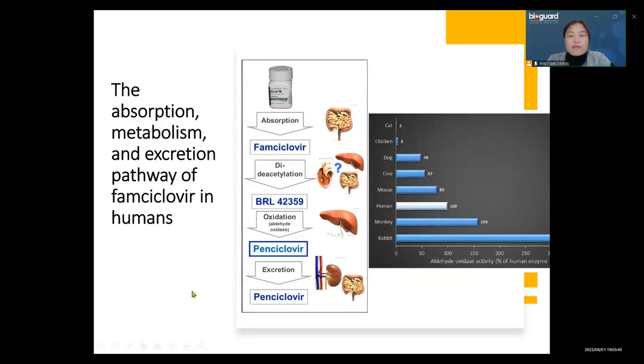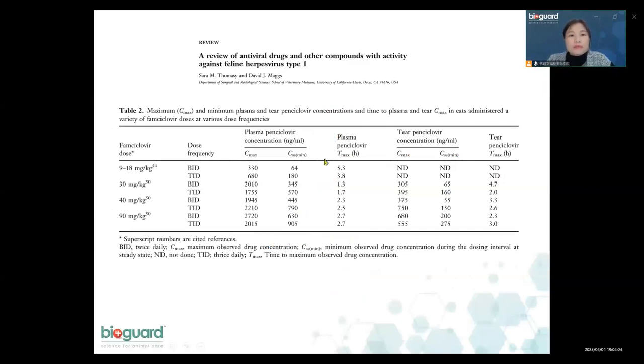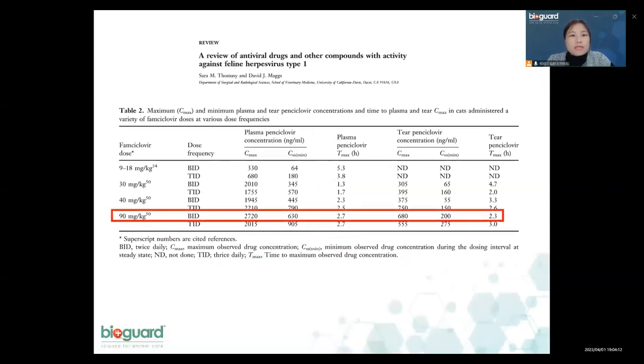So penciclovir pharmacokinetics in the cat are extremely complex and nonlinear. In other words, doubling of the famciclovir dose does not lead to doubling of plasma penciclovir concentration. Therefore, the recommended famciclovir dose, according to the reported studies, is 90 milligrams per kilogram orally. As for the time between doses, twice a day is as effective as thrice a day. Therefore, it is recommended to give it twice daily to decrease the client cost.